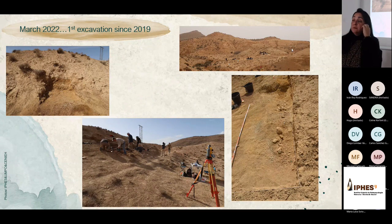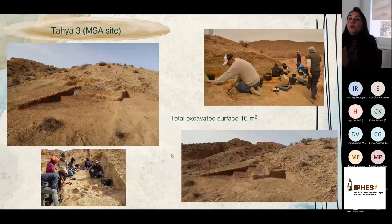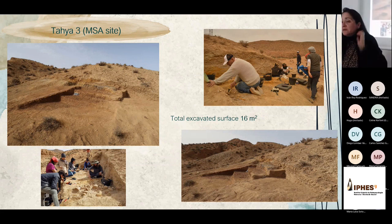So perhaps now we have 16 square meters, as I showed you, but perhaps we have, I don't know how many square meters with human occupation. Here you have the square where we did the test pit, and we began to enlarge the surface. When we began to enlarge, we saw that the richness of the site continued. So, okay, we worked for the two weeks, a lot, and we decided finally to stop at these 60 square meters.